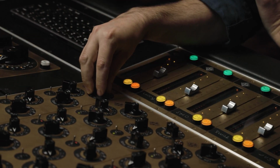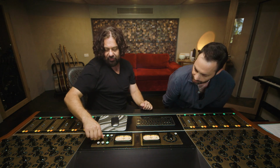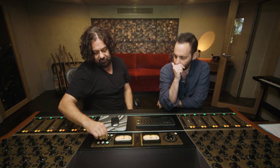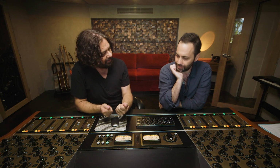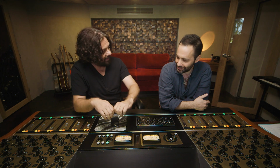It's the same for the master section. This is stepped, so you just take a photo of that. It's going balanced, passive, into the master section, into transformers, and then back to unbalanced for the summing, and then back to balanced. So this is a passive summing. It's not powered summing, it's passive, and these are all attenuating, so they're turning the volume down.